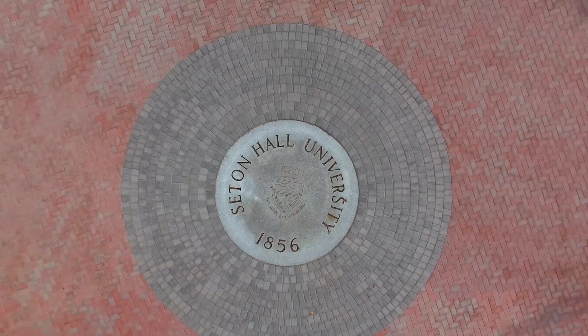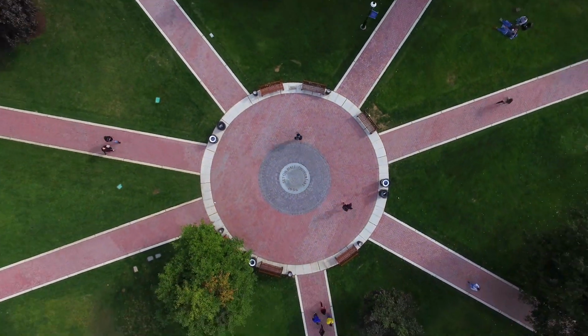So it's our pleasure to take you on a very extensive tour of places you may know on campus, but also places that you may not have known existed within the interiors of our college. So we welcome you to join us, and I hope you enjoy the historical tour of Seton Hall University.